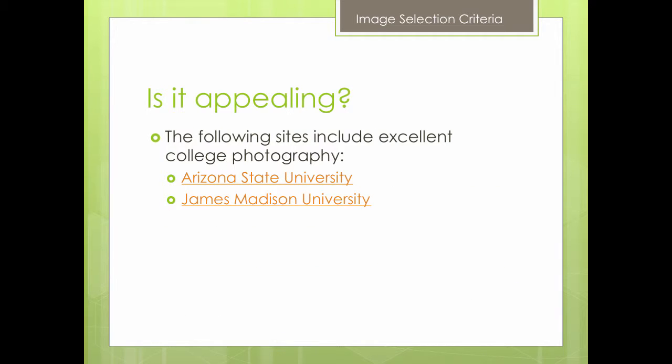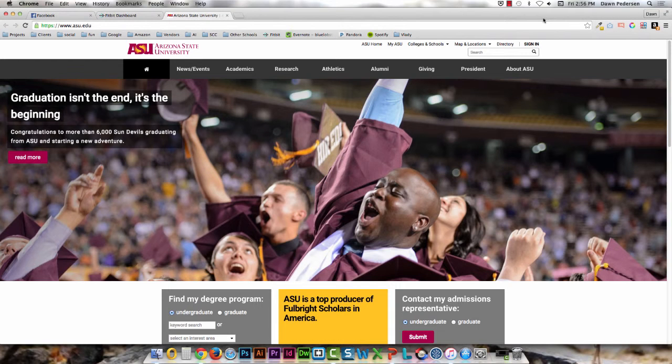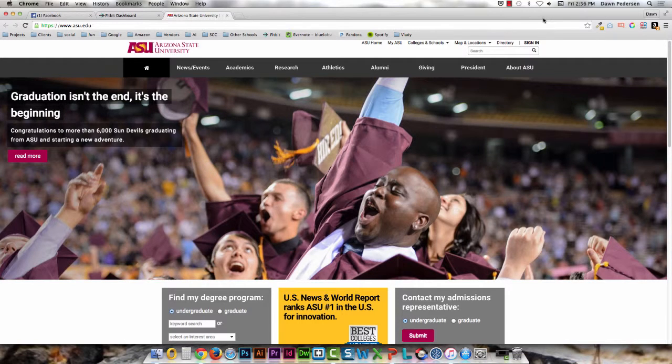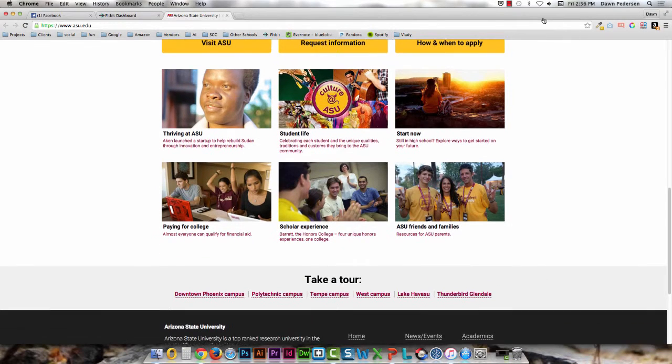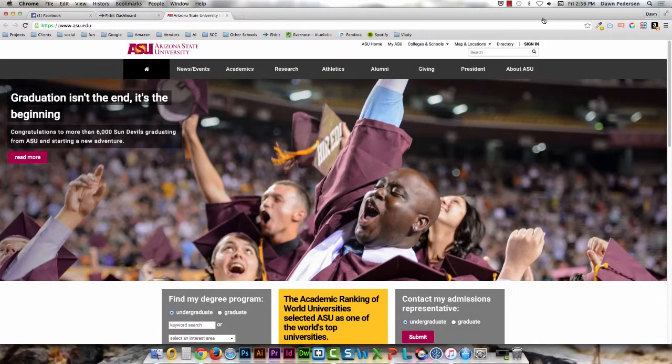The following sites include some really excellent college photography. Arizona State University has a beautiful website with photography that is well lit. It's got a lot of excitement. The focus is on the students, the culture of the campus, the environment around the campus. It's all very appealing photography.